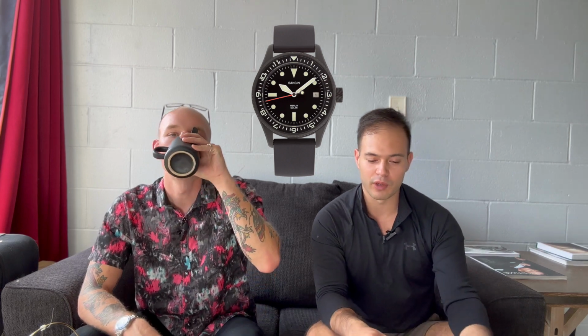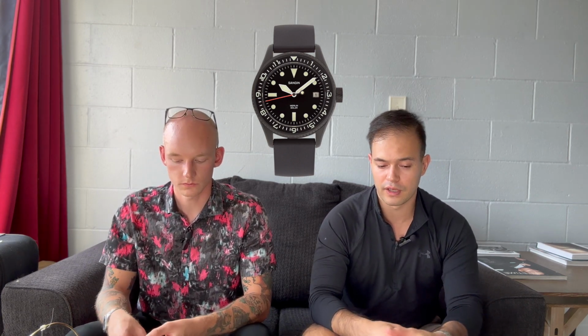But this watch is 40 millimeters in case size. It's got 300 meters water resistance. So this is a true dive watch right here. And you've got your date function. It's a very, very simple design overall.